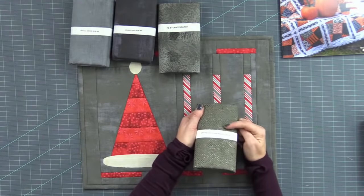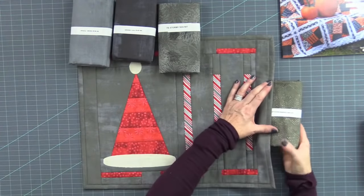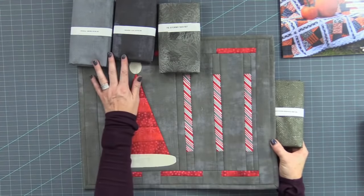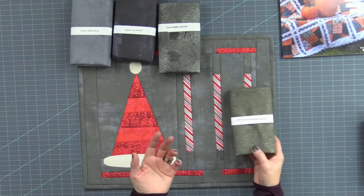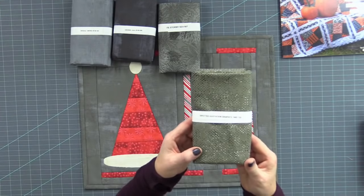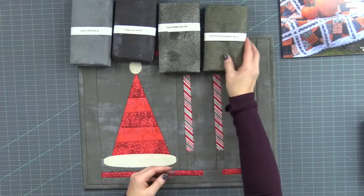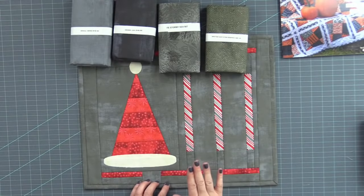Now, it's even got a little more yellowish greenish hue to this gray, but it's still closer to this than the bluish grays. So it just depends what kind of feel you want. I think this one's really pretty because it's got the black spots and the white spots in it. So those could be great options if you're looking for something to replace, to make something similar to this.